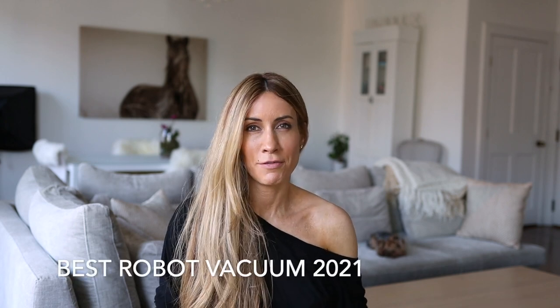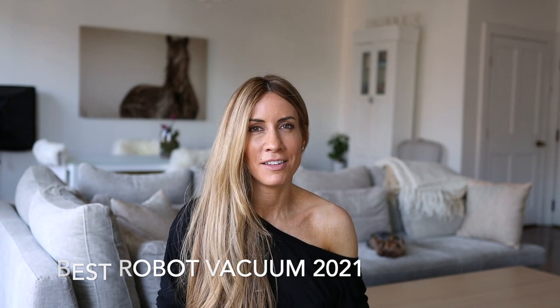I looked at a lot of reviews to find the best robot vacuum 2021, and I had not heard of the brand Eufy, but I looked it up and I was really, really pleased with it. So some of the things that it does, I actually press play and the vacuum just starts doing what it's going to do.